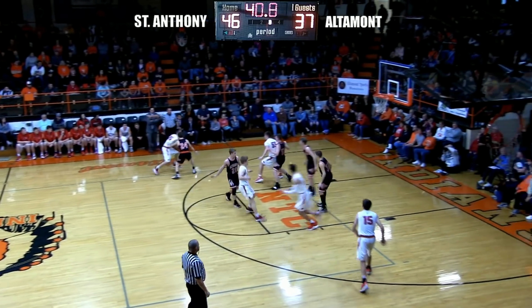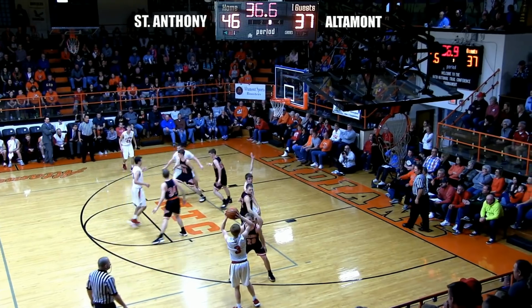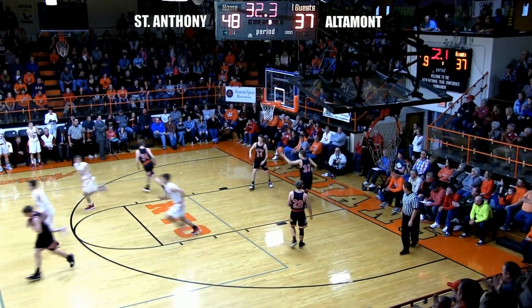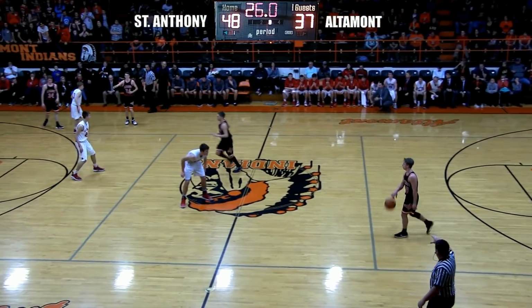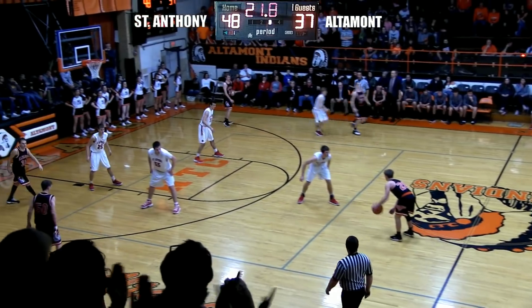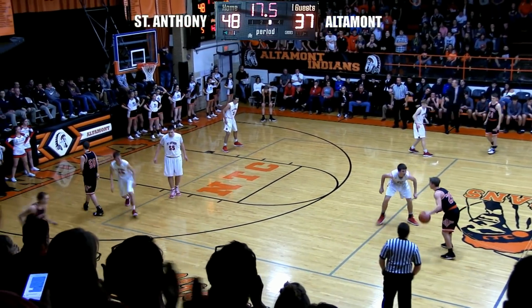The catch by Fearday. Looking underneath, instead out top to Wall. Side or wing to Haney. Lobs down low. The catch by Ludwig. Puts it up and got it. Ludwig with 11. The lead's back to 11 for St. Anthony, 48-37. Nobody on the weak side to help, and that allowed that lob to just float in there, and Ludwig finished it off. Altamont needs a bucket here to sustain that momentum they gained earlier in the quarter.